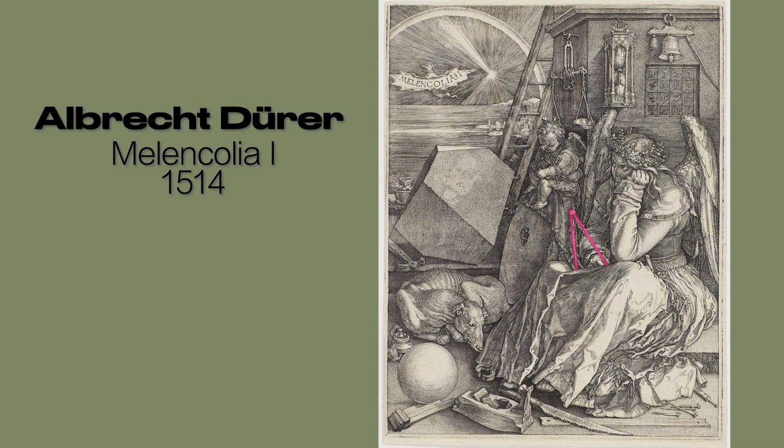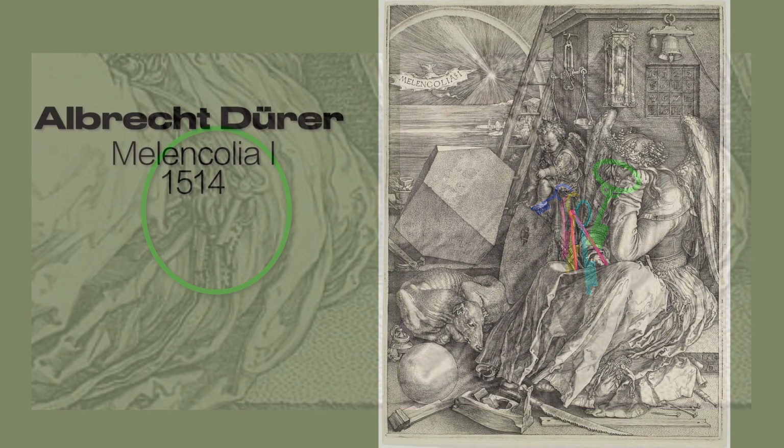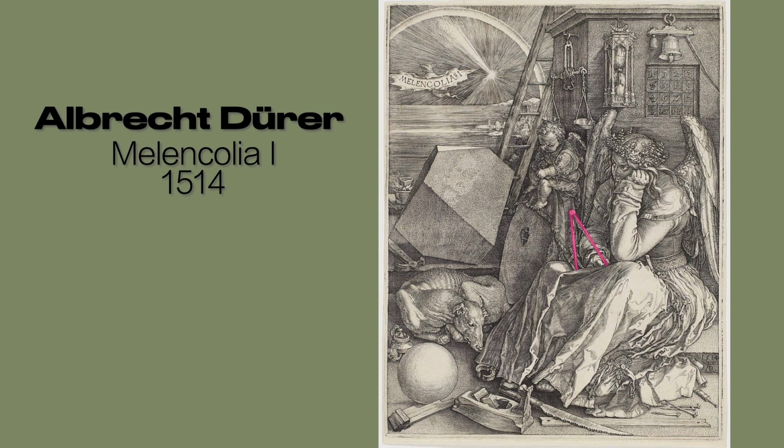So what other clues are hidden in this Dürer engraving? The winged woman has 5 keys. Because she's holding a compass, we might surmise that the 5 keys in the engraving are likely to be round. And sure enough, there are 5 relevant round orbs to be found. The O in Melancholia, the sun, the sphere, the circular purse clasp, and a round nub on the largest key.